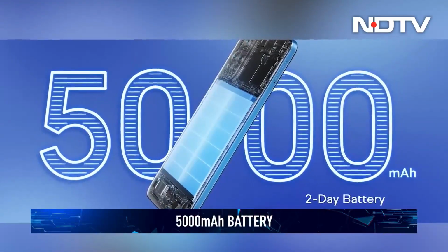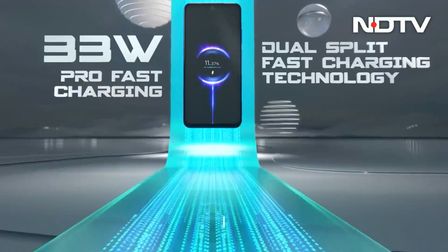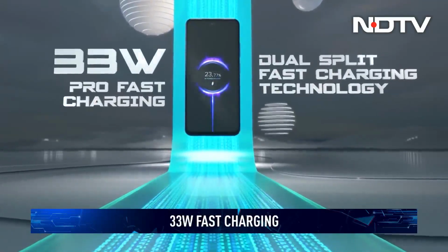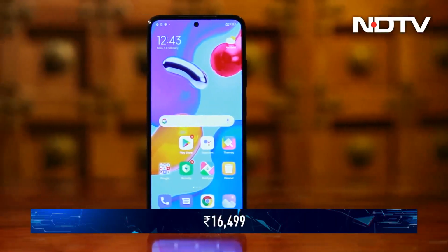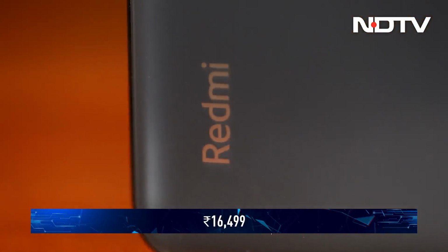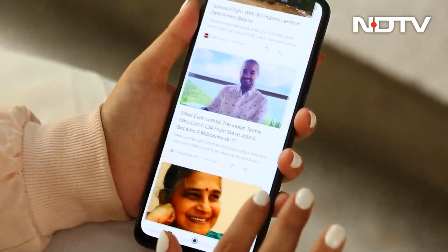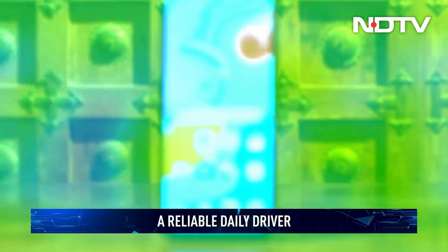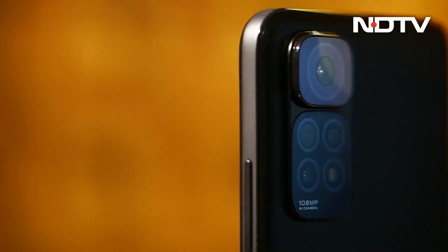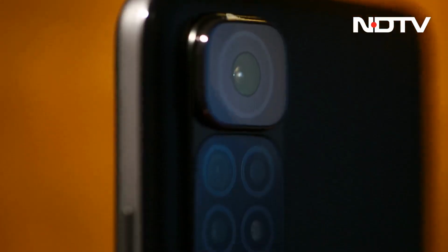Keeping the show on the road is a large 5000 mAh battery, and the phone can comfortably go a day or more depending on your use. Charging speeds are reasonably fast at 33 watt, but with 65 watt becoming common, it would have been nice to see an upgrade there. Priced at 16,499 rupees, the Redmi Note 11S is a return to form for Xiaomi. While it might not please ardent gamers and the performance enthusiast, the phone has a package that should more than suffice for anyone wanting a reliable daily driver. The phone wins an easy recommendation from us, but we wish that Xiaomi would have opted for a more eye-catching design to make it an all-out winner.